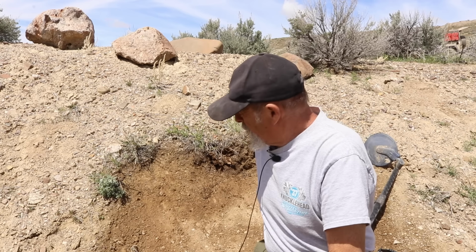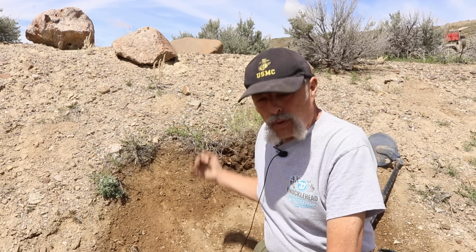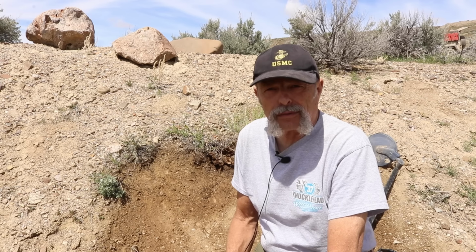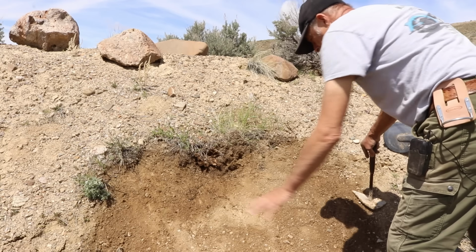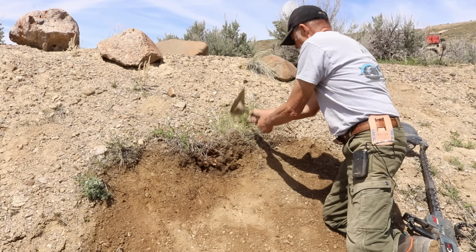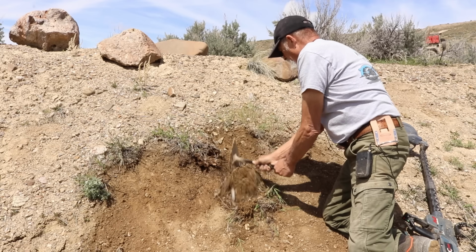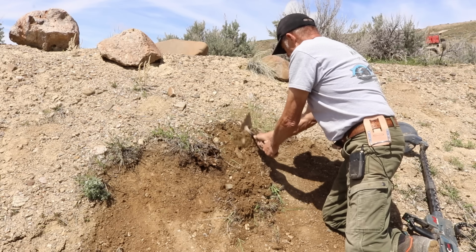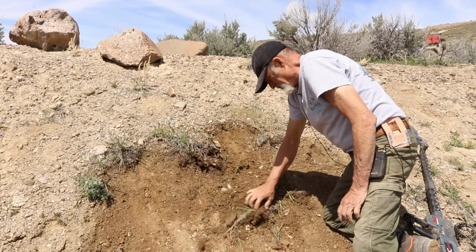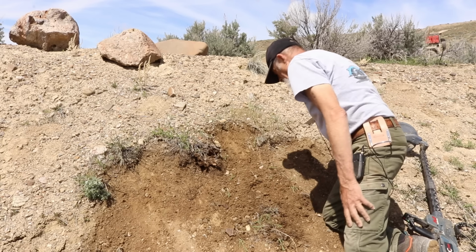What I think I'm going to do, since I got this all nice and flat here, is just pull that down, spread it out, see if we can find it that way. I think it'll be a little quicker. Okay, since we know this is free of targets, we can pull it all down here, spread it out a little bit, hopefully make it easier. Okay, let's see if we can find it.